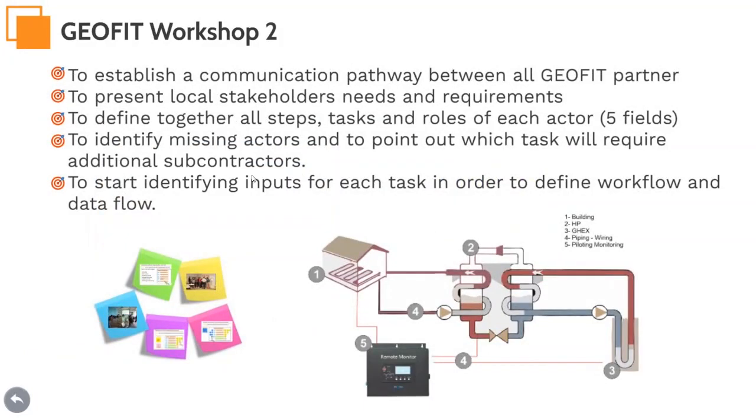The following workshop, which is workshop 2, is to establish a communication pathway between all GEOFIT partners to present local stakeholders' needs and requirements, to define together all steps, tasks, and roles of each actor in the 5 different fields that we can see on the figure there. So the building, for instance, the piping, the piloting, monitoring, the ground heat exchanger, and the heat pump system.